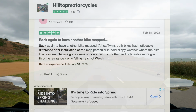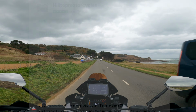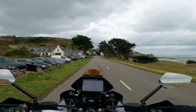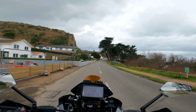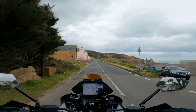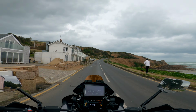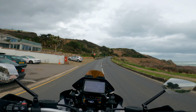So you just have to find an approved installer, shall we say, or go to Hilltop themselves if you've got time to take your bike there. I think just a straightforward ECU reflash is, I don't know, 250, 300 quid or something. And then if you take your bike to Hilltop and put it on the dyno, they do all the stuff with it, then that's a bit more expensive obviously, because you're paying for their time as well.